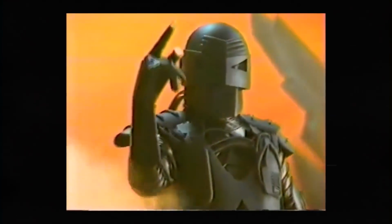They said it wasn't humanly possible. But now you can have all the power and excitement of Nintendo right in the palm of your hand.